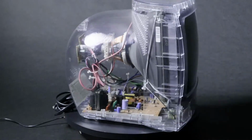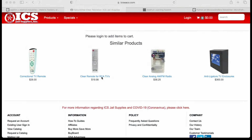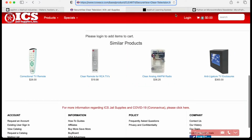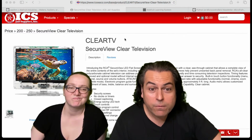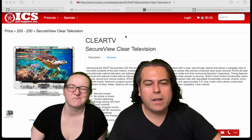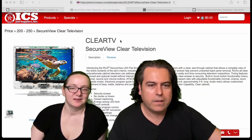Now, the downside of this is you're probably wondering, well, where are these? Where do they come from? So this is where you can buy something like it. Let me hit refresh. So this is the more modern one. It's called a Secure View Clear Television. They're for prisons, so you don't have any drugs in them or weapons or anything.